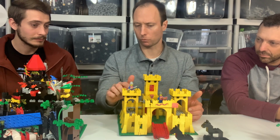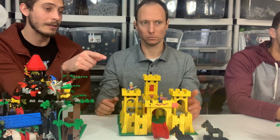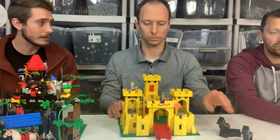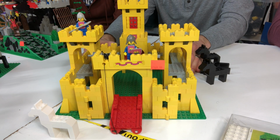These tunic pieces weren't in print that long, right? No, I think they only used them in that one, and shortly thereafter you can see they're already going with printed torsos in the next wave of sets. You can actually see it. We'll bring it out in a second. What era is this? This would have been released in '78 or '79 and sold for a few years after that. So okay.